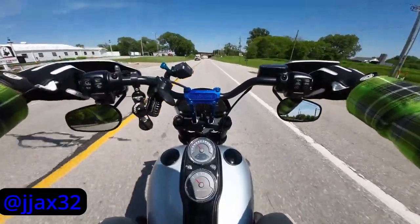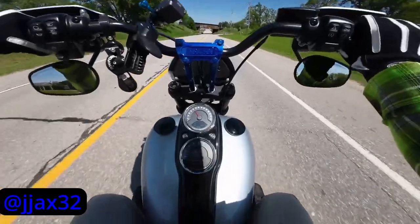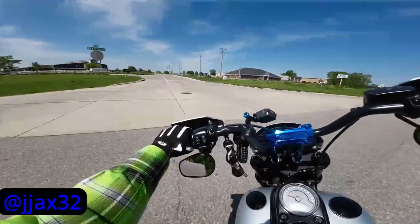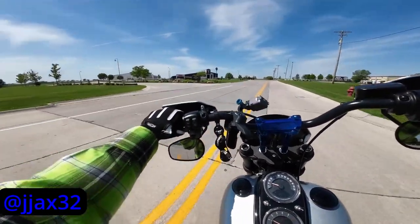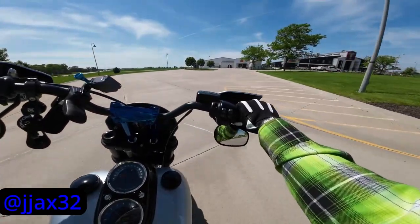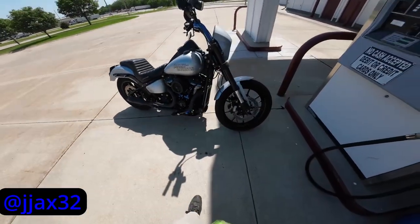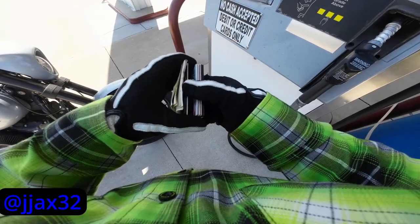I'll just go up to 60 because I don't want to get a speeding ticket or anything, but there it is. It's like driving a race car, you know? It ain't happy when it's idling. It's only happy when it's working. Oh yeah, look at that thing. Badass, man. Crazy cool bike.